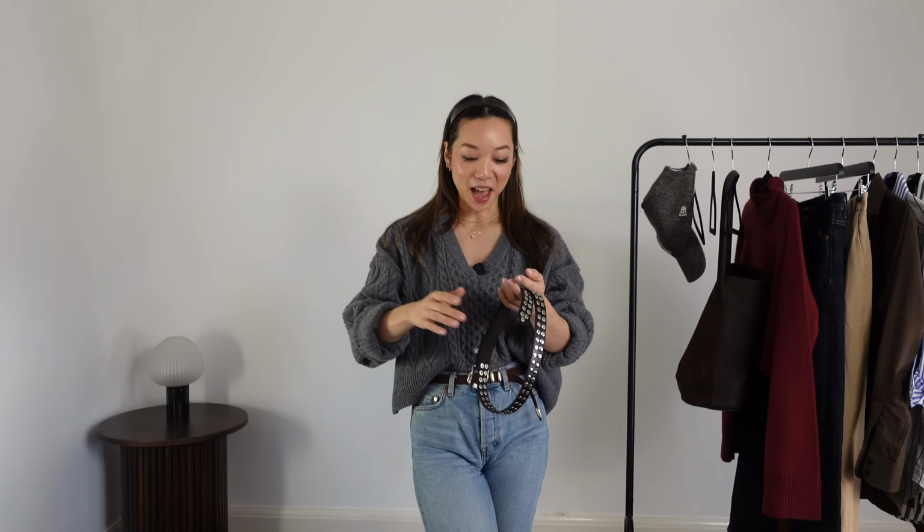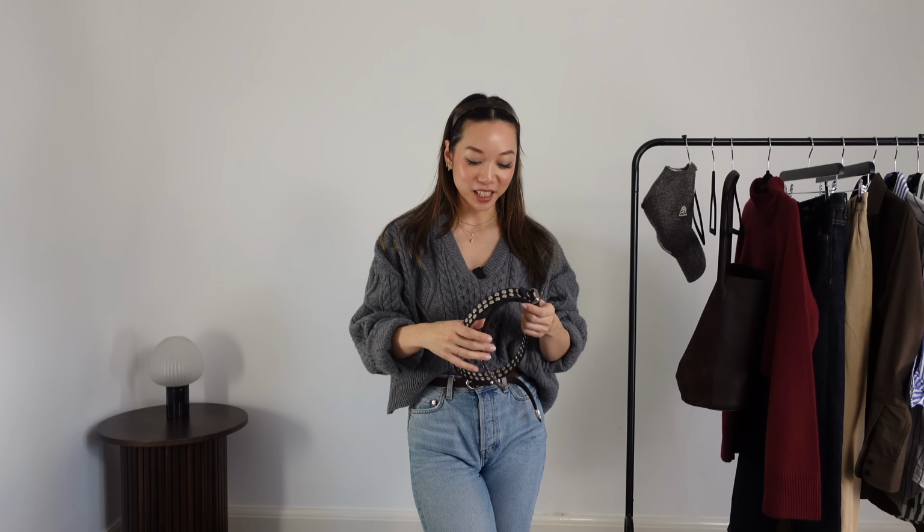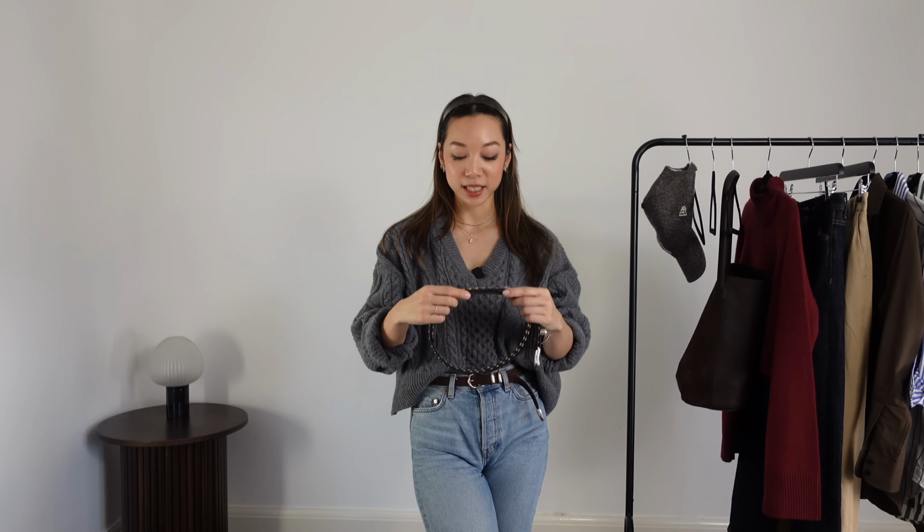I think it's like £300 or £400, which I can't fathom spending that much on a belt right now anyway. So when I saw this in Mykonos, I was drawn to it. And I think it's also just nice to buy things on holiday because it reminds you of that place and that holiday and that sort of time in your life. And the man that owned the shop was also so lovely. So it was really nice to talk to him as well.